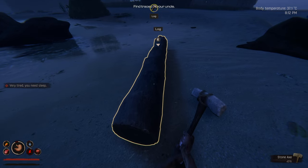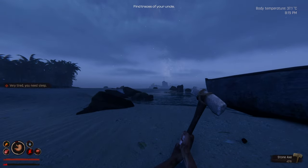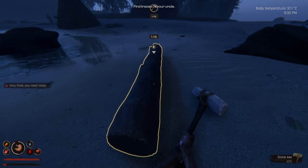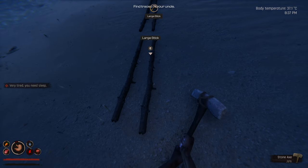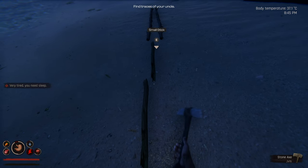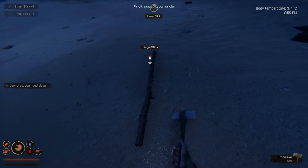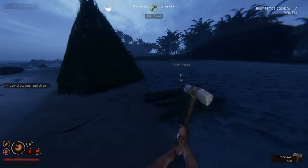Smash this up. Hang on. Gotta take a breather for a minute. Let me get my breath back. These logs are heavy. But that does look rather beautiful. Come on. You can do it. There we go. Smash these ones up. Come on. Come on. Two more. Very tired. Right, that'll do. Now we can go and get some shut-eye.